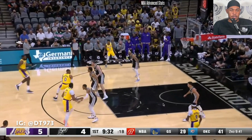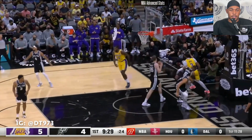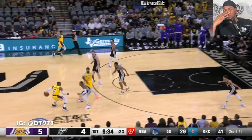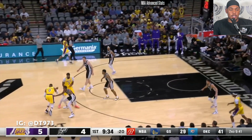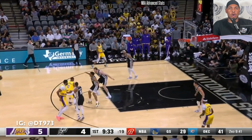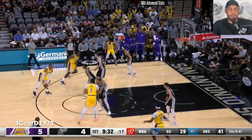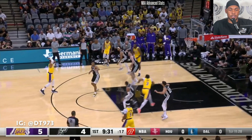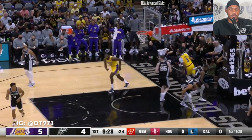Setting the screen here. I like this. What I like about this is we live in a day and age in the NBA where everybody switches screens. The pick and roll is almost obsolete because they just switch it. If they're just going to switch a screen and you're going to get Lonnie Walker on Anthony Davis, this is what he does to him. He gets him right here. Get out of my way. Goes right over the top of him. Great pass by Westbrook.